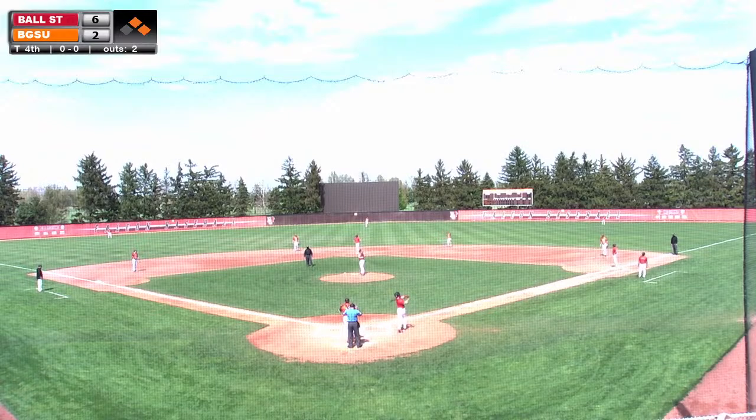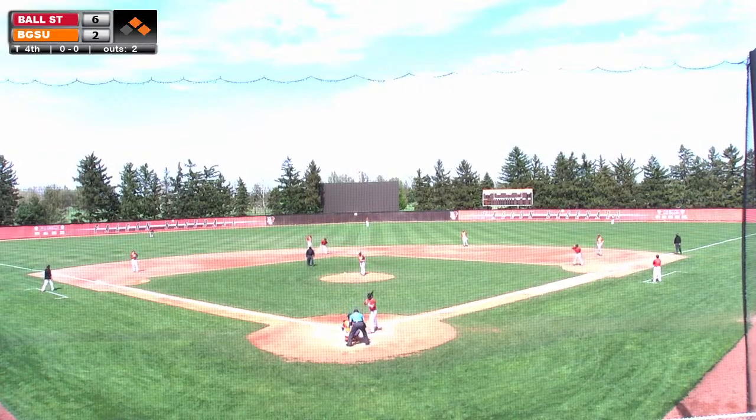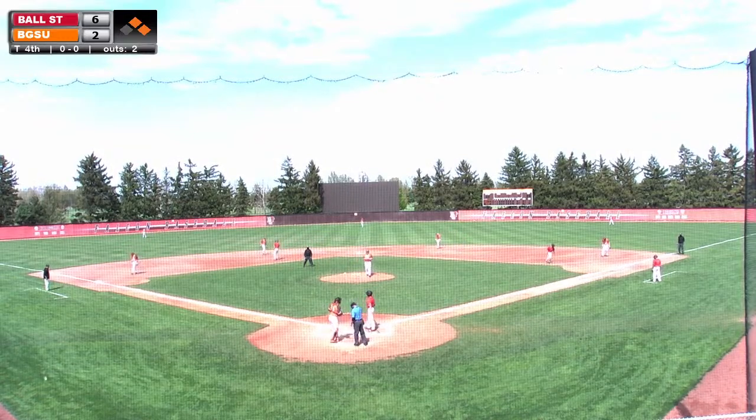Nicholas Powell will step in. He has been a thorn in the Falcons' side in this nightcap. An RBI triple, an RBI double. Peril trying to retire the Cardinals without any damage here in the fourth. Foul back by the left-hand batting left fielder.